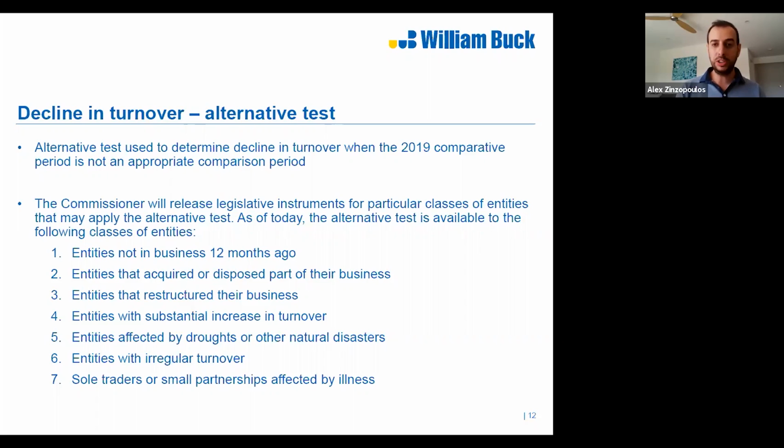Now, I will just mention that because we have been getting a lot of this question over the last few days, what if my startup is pre-revenue? Unfortunately, it doesn't seem like at the moment that they will be eligible. Until such time as the Commissioner expands this list of 7 types of entities and includes an 8th one for pre-revenue companies, it doesn't seem like they'll be eligible. And the government's very well aware of that, and hopefully they will address it.